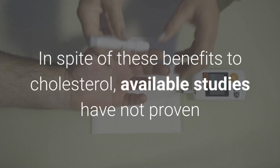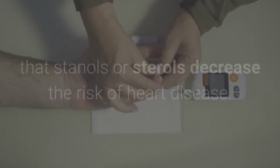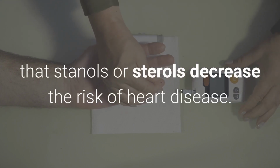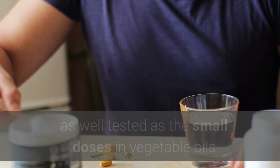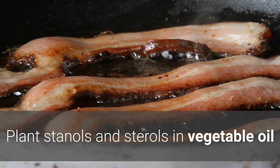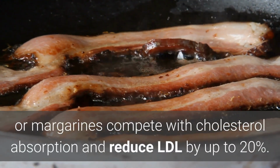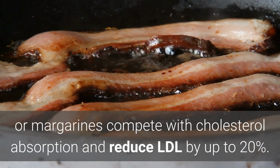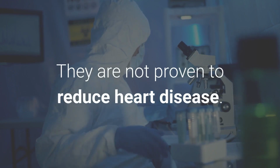In spite of these benefits to cholesterol, available studies have not proven that stanols or sterols decrease the risk of heart disease. The higher doses in supplements are not as well tested as the small doses in vegetable oils. Summary: plant stanols and sterols in vegetable oil or margarines compete with cholesterol absorption and reduce LDL by up to 20%. They are not proven to reduce heart disease.